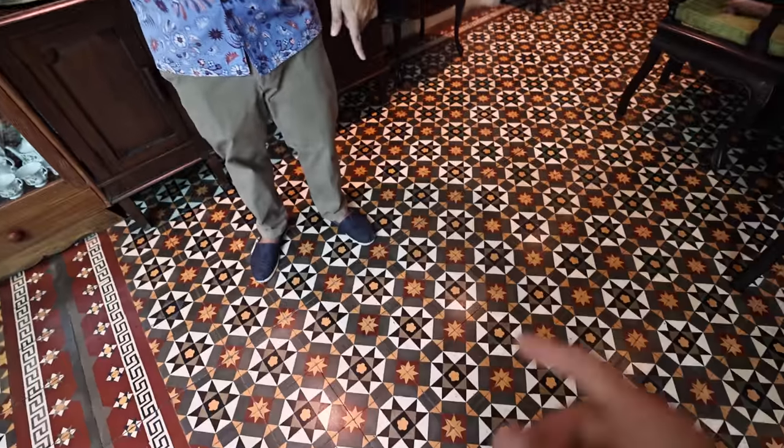This is the original? This is the original tiles from the house from day one. This is English tiles. And then you did some restoration though? Renovating. This is original, but we restored some parts of the house. Yeah, I think it's more than 90 years old now.